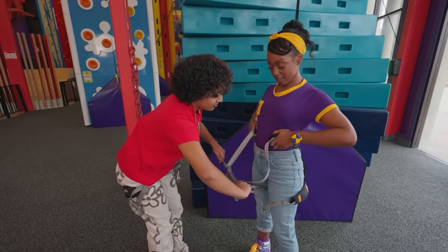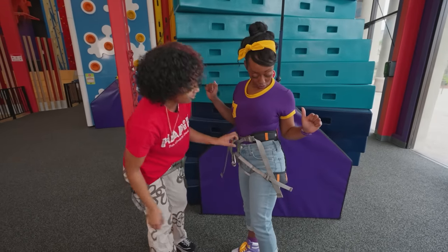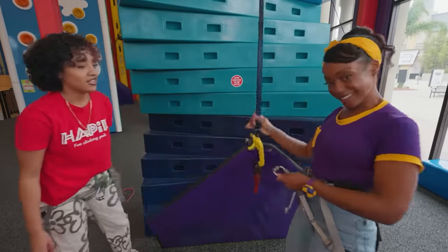Thank you. Great, I feel really secure. All right, you're good. Okay, and now the next step, you're gonna get your wheel and you're gonna put it in here, okay? Got my wheel.